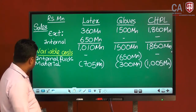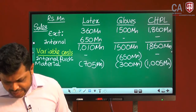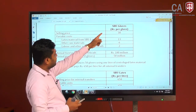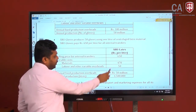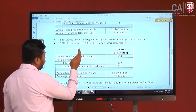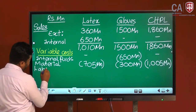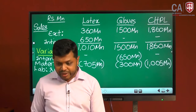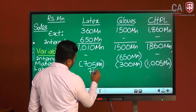Then we will look at other costs. Labor and other variable costs. For the latex division, labor and other variable overhead is 50 rupees per liter. 50 into 1.5 million is 75 million for latex.